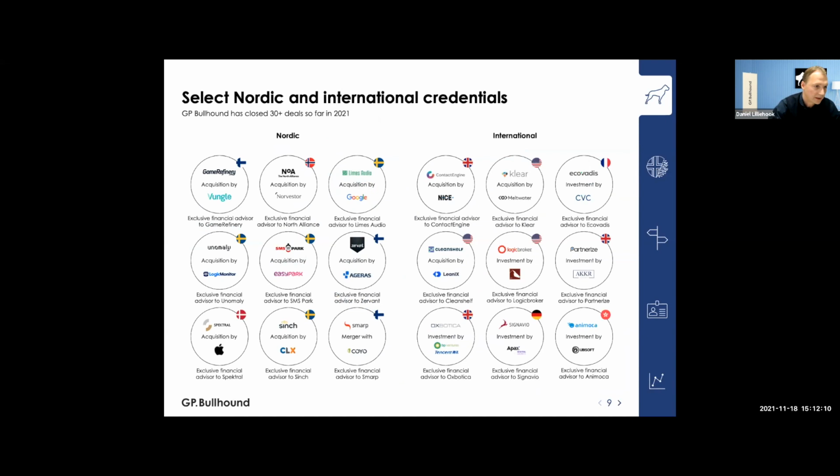And here are just some. It's a very high activity level in the software space, which is the main area we focus on. I think we've advised on something like 30 transactions or so globally this year within software specifically. We do also have other sectors, but software is the main one.